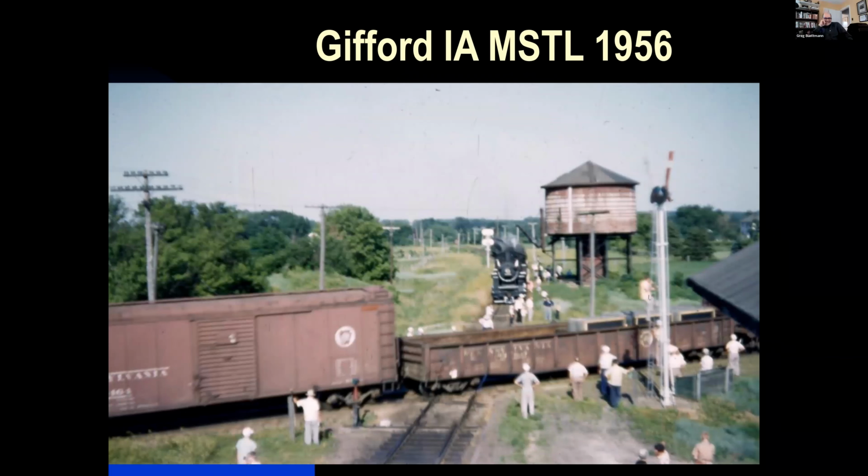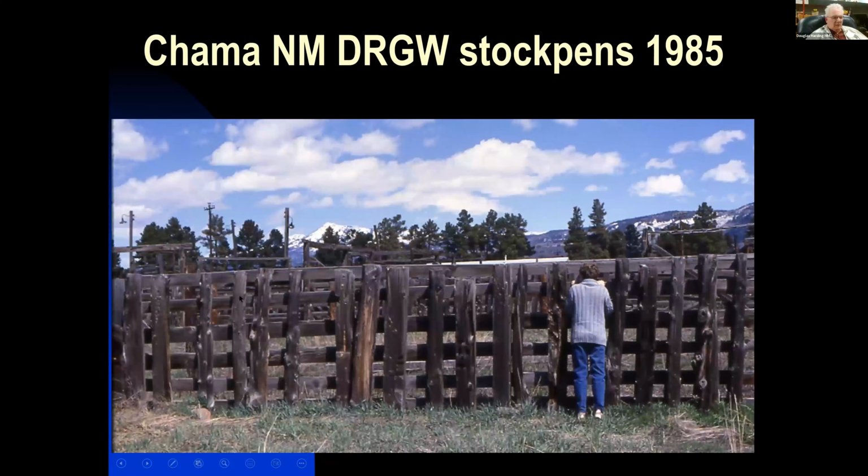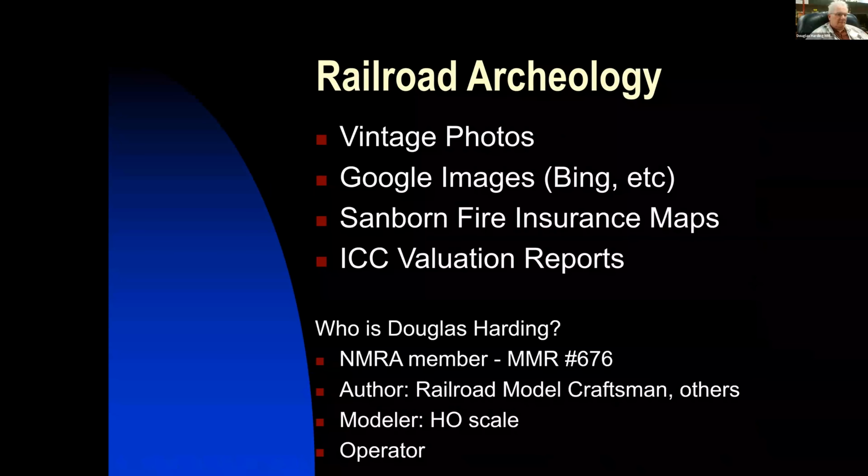Anyway, my journey in doing this type of stuff began when I was interested in stock pens. Outside of the Campbell models, there was very little information available at the time. This is a picture of my wife looking through the fence at Chama at the Denver & Rio Grande stock pens, back in 1985. It was the first stock pens I ever saw somewhat intact, and I was pretty excited about that. That in turn is what led me into what I call railroad archaeology.